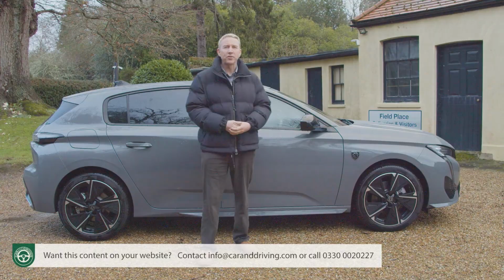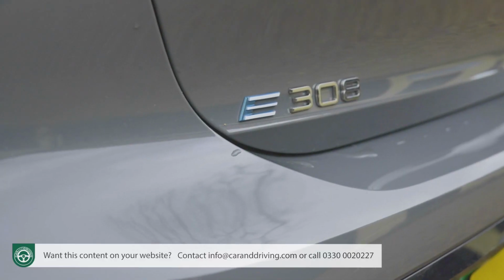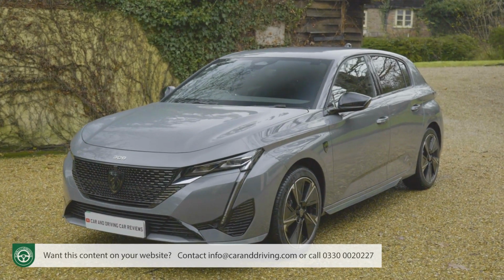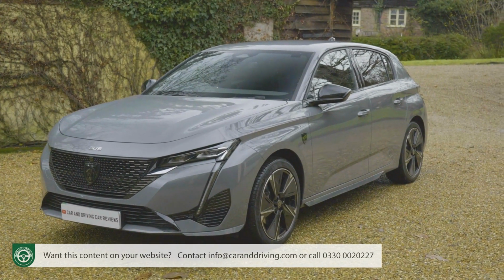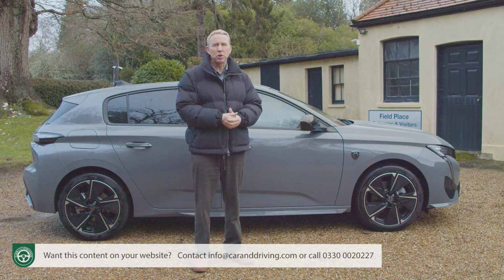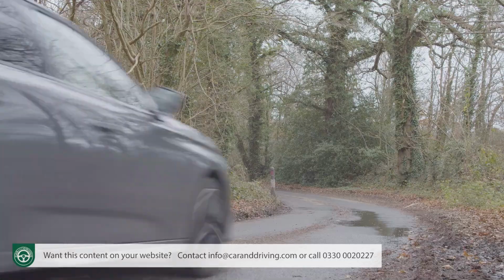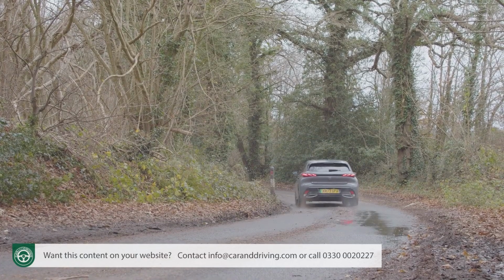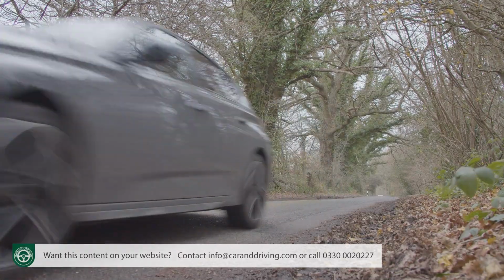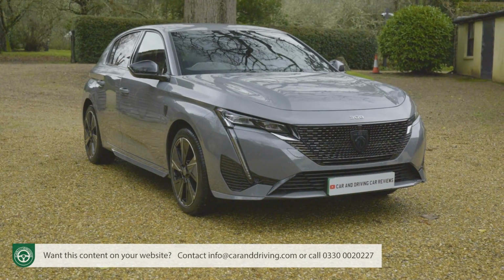Peugeot calls the E-308 a benchmark car in its segment. It isn't, but we could see why you might want one, even though this model has been rather over-ambitiously priced. For the extra premium you'll be paying over obvious segment rivals, you'll be getting a family hatch EV that handles better than most of them, rides better than nearly all of them, and arguably looks better too.